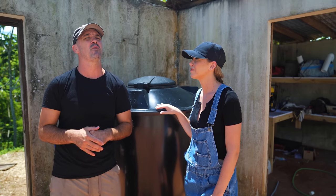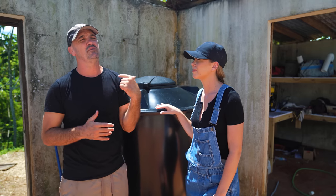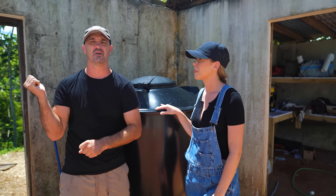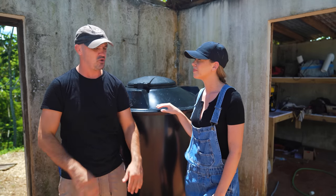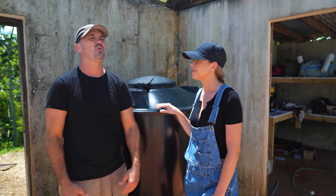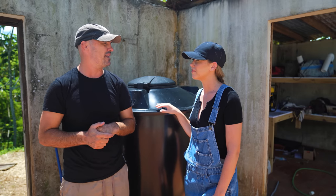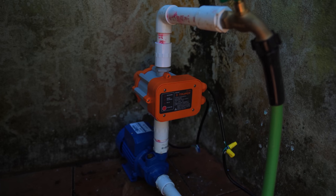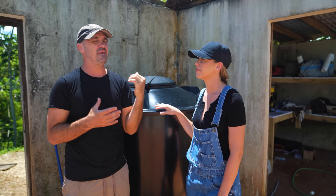So what was happening was we would be trying to do a load, it would fill up with water, start washing, we're like, okay, cool, I'd go off, start cutting down some weeds, and then I'd come back and the whole machine would just be stopped. So we had to sort that out by getting an on-demand pump attachment, which just screws into the top of the pump, and then now it's on demand.